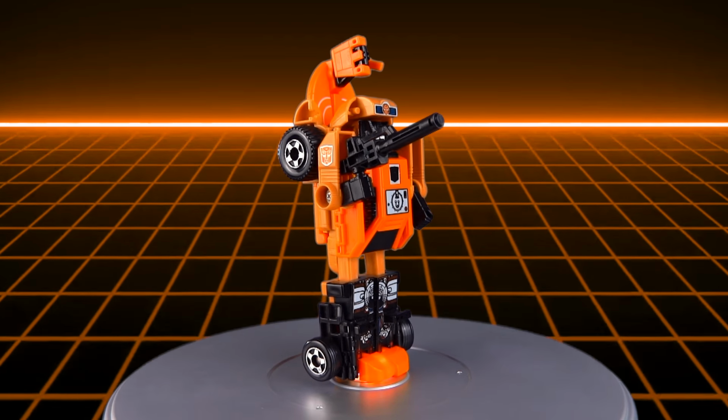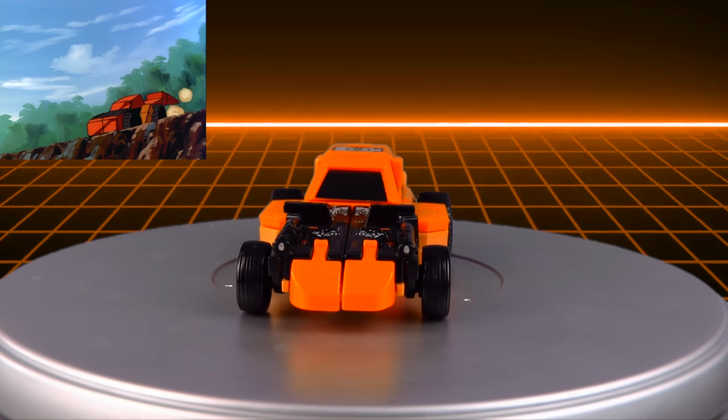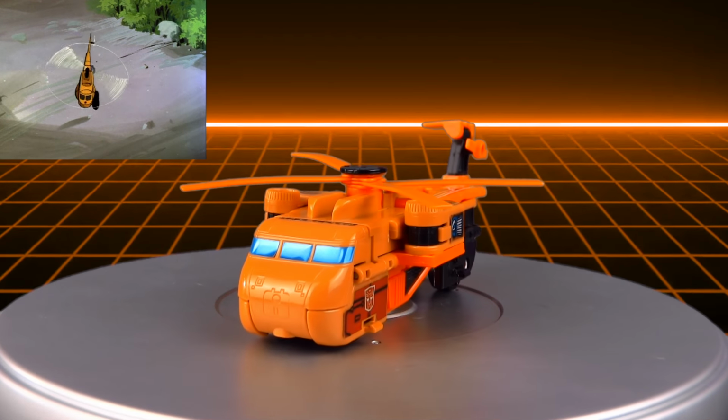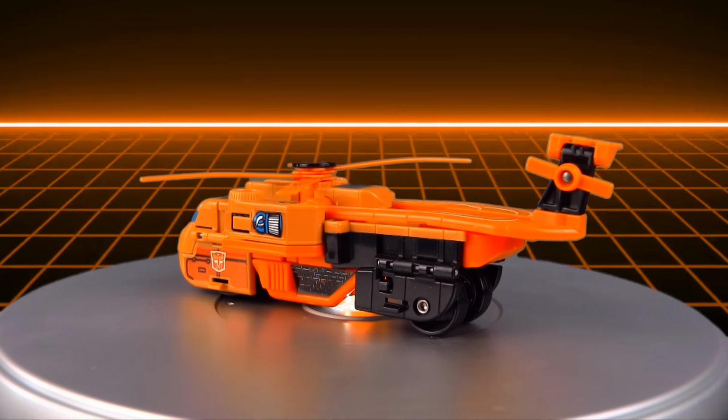Then there was Sandstorm, who transformed from robot to dune buggy. Now I'll show you! My dust! To helicopter. And back. One of the better looking triple changers in all three modes.